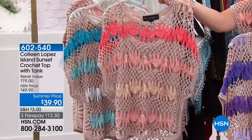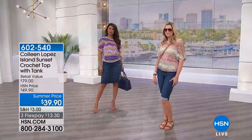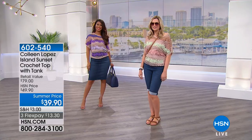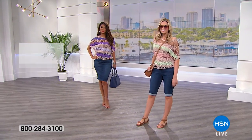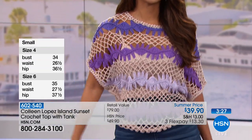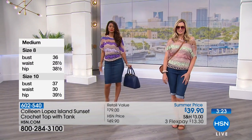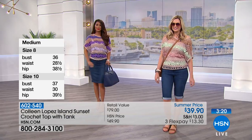Jump in and get yours while it's hot, because that is a value. You get the matching tank. This is a two-piece set, and we have it at an amazing value of $39.90. Even without the tank, $39 is an incredible value for this, but with the matching tank, it's so much fun. And there you can see on Val, she's wearing the purple. It's adorable.